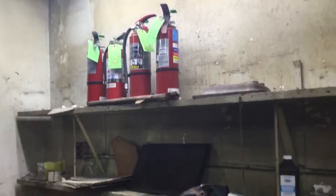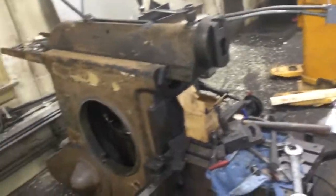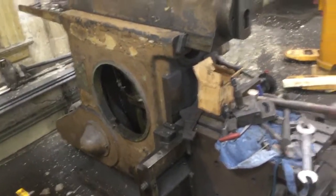Gotta get the fire extinguishers recharged, because they haven't been recharged in 3 years. Oh yeah, so the biggest difference is I took down all of the old lighting. Every single one, and I've replaced them. So you can probably tell it's much nicer in here. This machine got sold to Andrew, so this one's gonna be staying here. He's gonna take it apart and put it in the basement so he can work on it here.